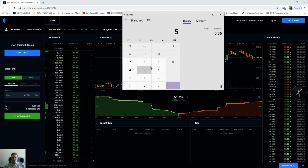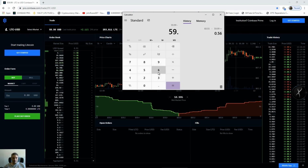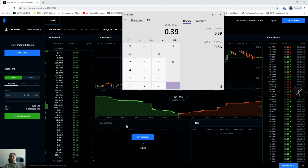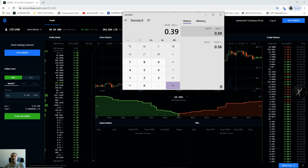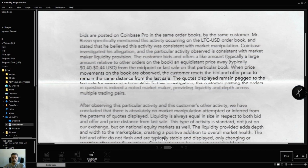Okay, 56 cents. You see it? 59 spot 99 minus the same market size trade, 59.60. Do those look equidistant to you? They're obviously the same mid-market price, and look at the difference: 56 cents versus 39 cents. They're not equidistant from the mid-market price. I showed you 3 times now, 3 times, and I showed you where I sourced the information. Okay? Now let's go back. Typically 40 to 44 cents. They're not even in the 40 to 44 cents range. You can see that from the midpoint of last sale particular book.